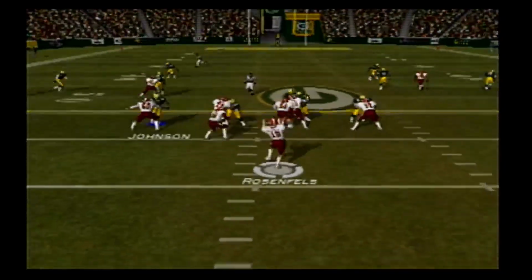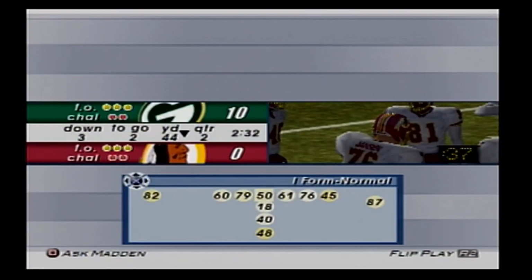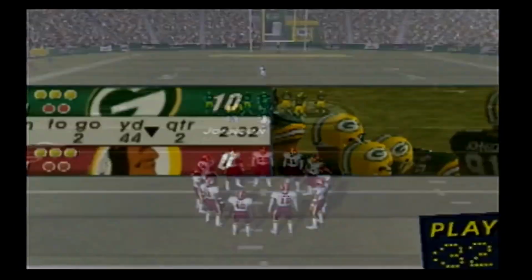Looking to throw. Throws it out over to the left. It's broken up. He took a big chance on that pass. That guy has a great arm. Sometimes he takes some chances and he throws into coverage. 2 yards to go.